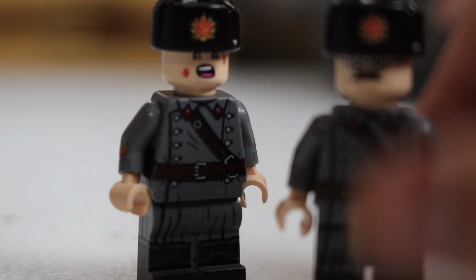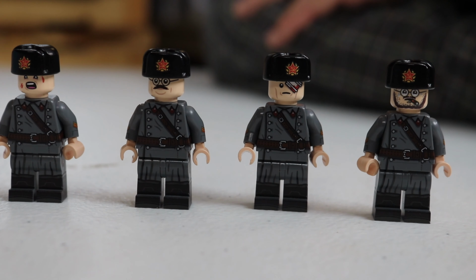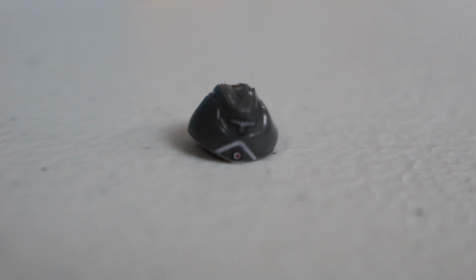We also have another guy. We got 4 of these, by the way, and all the faces are different and very cool. We also got other faces as well, but those are my 4 Russians. Then if we turn our attention over to this, we got 2 German gas cans. The Jerry cans. Really glad. And we also got 6 of these helmets, hats, I mean, for the Germans.